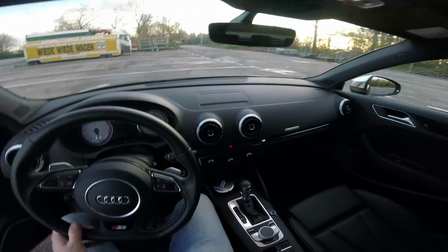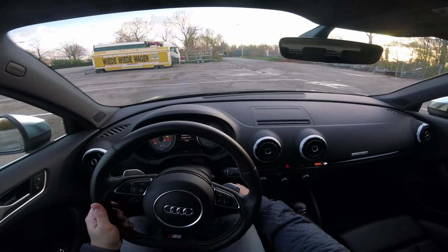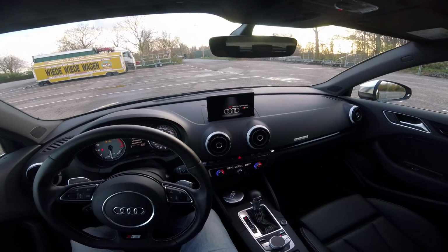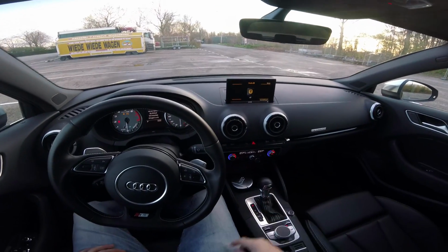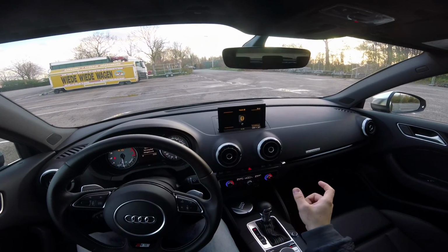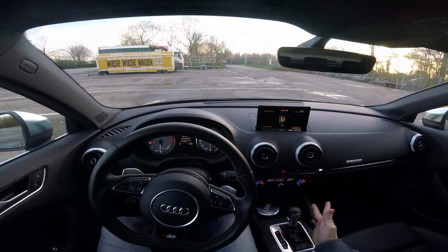Just look at that interior, all very tight, very nice. Very nice multimedia interface, air conditioning. This car is an automatic. You've probably seen the S tronic badge already. And I think this is probably the best hybrid between a manual transmission and a conventional torque converter transmission, because in everyday driving it's just a manual.